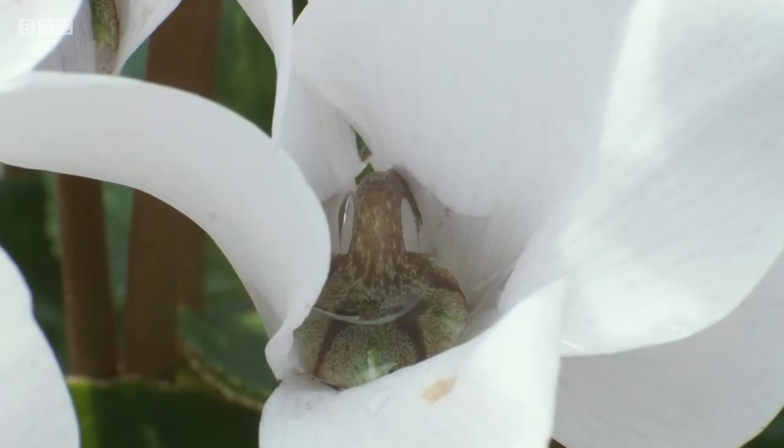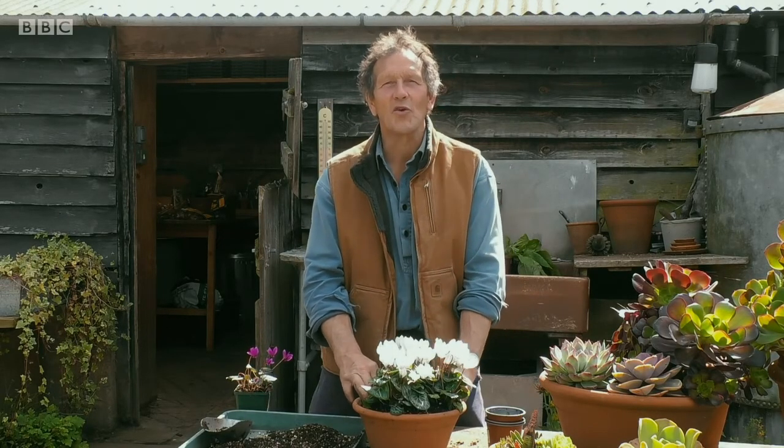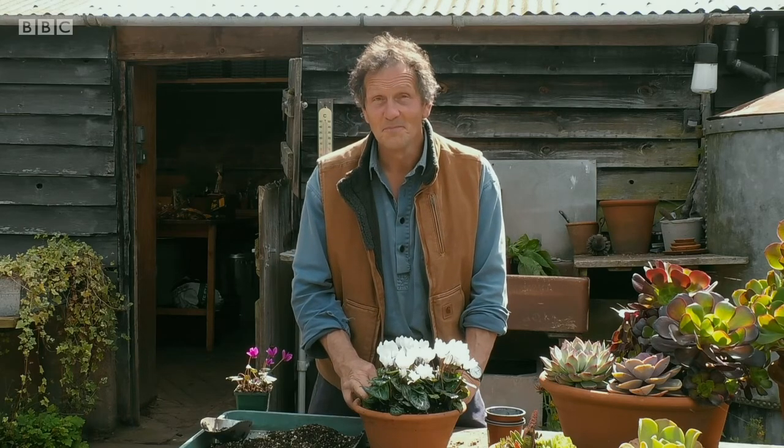Now, Adam went to Yorkshire to visit a modern garden that has been created on the grandest possible scale. It is simply huge, but its origins were humble.